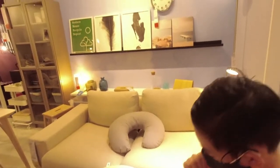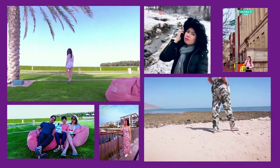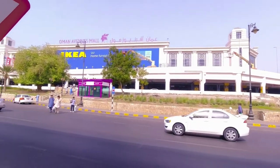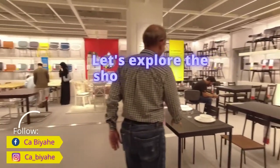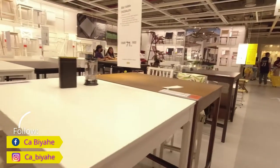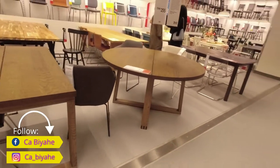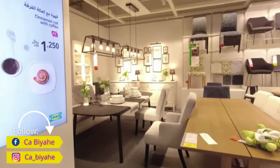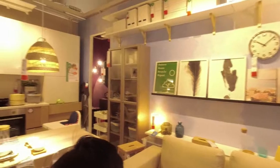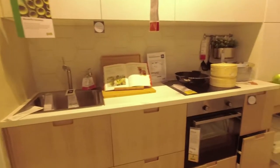Scandinavian inspired living room. Round table. That's 255 and that's foldable. And this is another nice Scandinavian inspired living room and dining and kitchen. This space is really small, but they made it look so big.